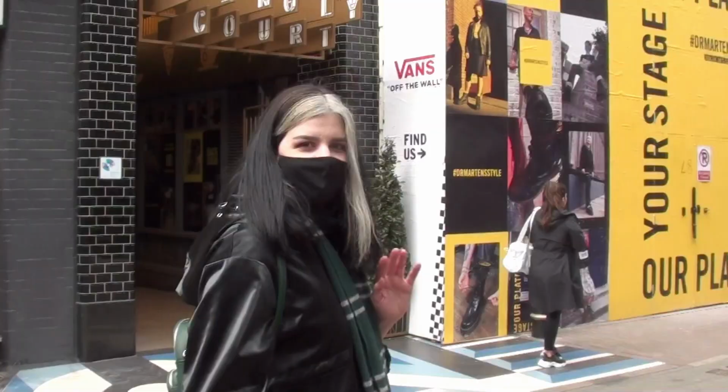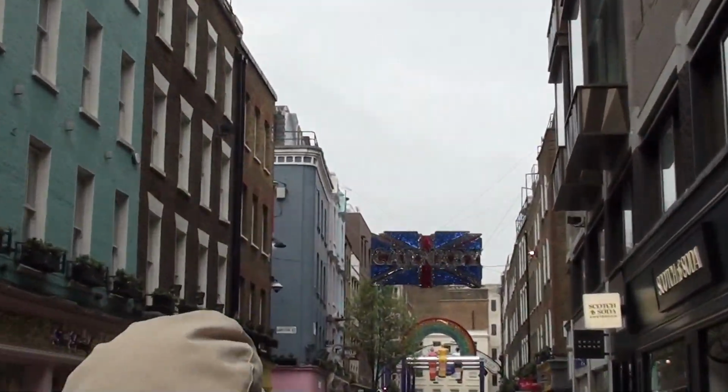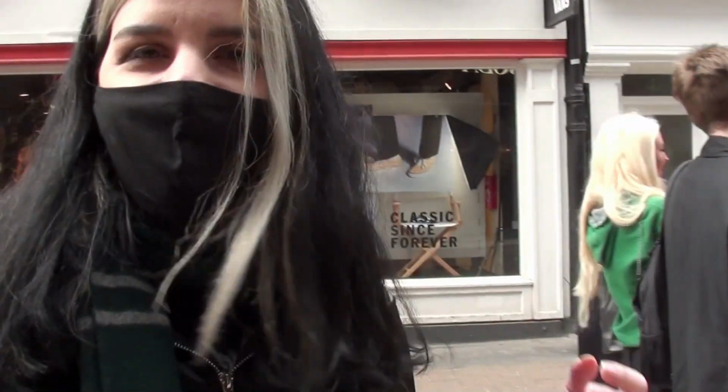We're so excited. So we are on Carnaby Street. After this, we're going to go for lunch. Oh, look at the sign. We just walked by and saw the Batman, all in bold, and we're like, oh my god, let's go in. It's this store called Percival, I think.